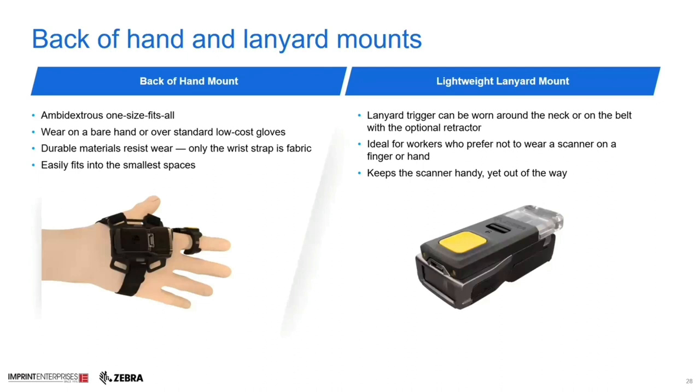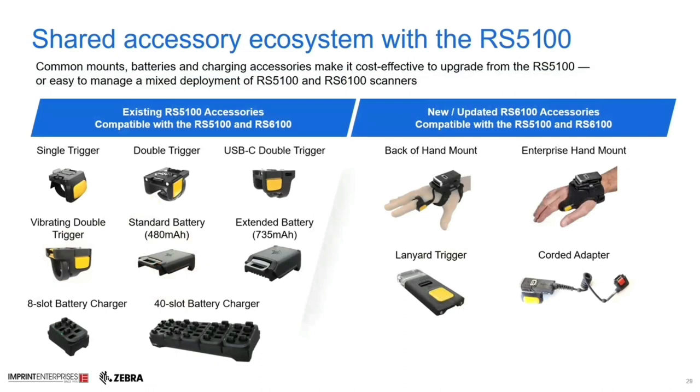You can have a lanyard worn around the neck or on the belt with a retractor and use the trigger button there on the back that you can attach in order to scan. So many different mounting options on both the RS5100 and RS6100.